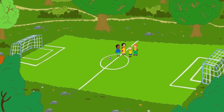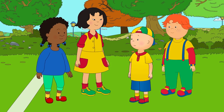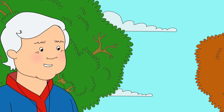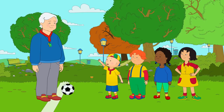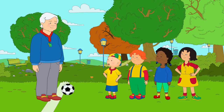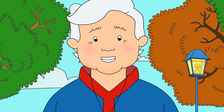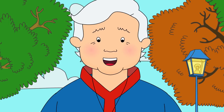Caillou and his friends were at the park. Caillou was very excited because today they were going to play soccer. Okay, everyone. Are we ready to play some soccer? We're ready, Grandpa. Are you going to be on our team? No, I'm going to be the referee. It's my job to make sure everyone plays by the rules and has fun.